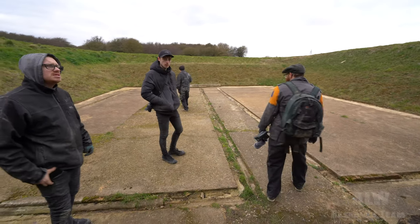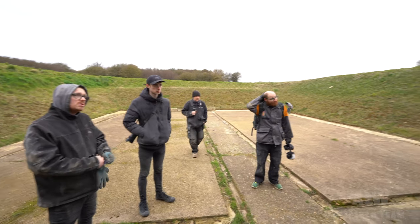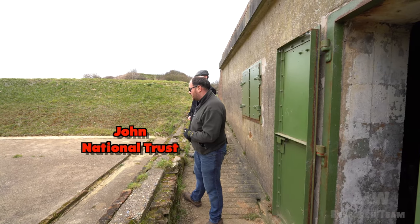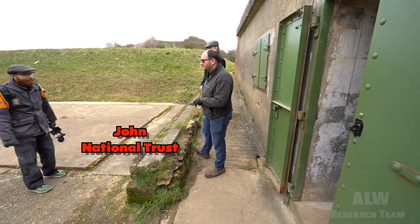Wow. Is the plan to add Nissen huts back? Because I saw up at Capel they've actually bought some Nissen huts and they're doing it up there. Are you going to do this likely down here? Yeah, so the next few years or so are just about opening it up a bit more, starting to talk about it, talking to people about funding and stuff.